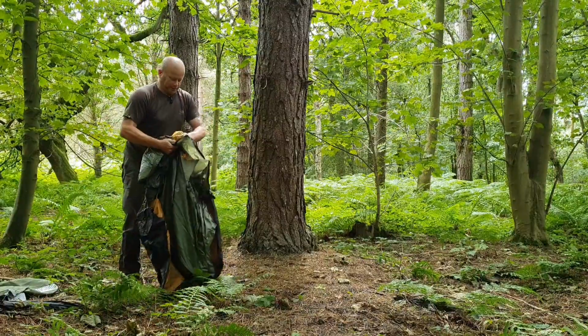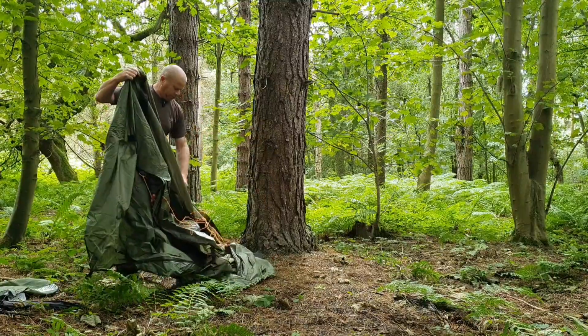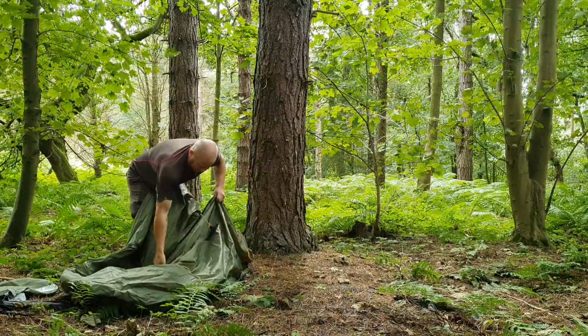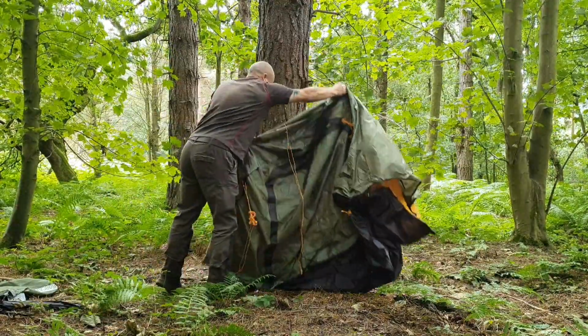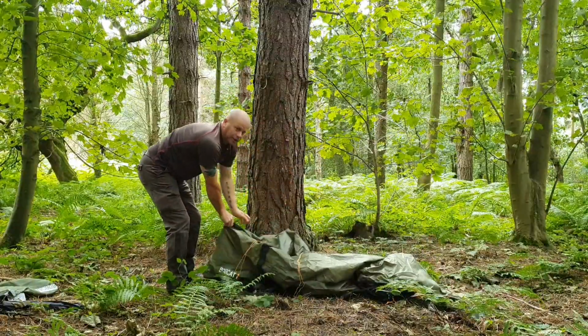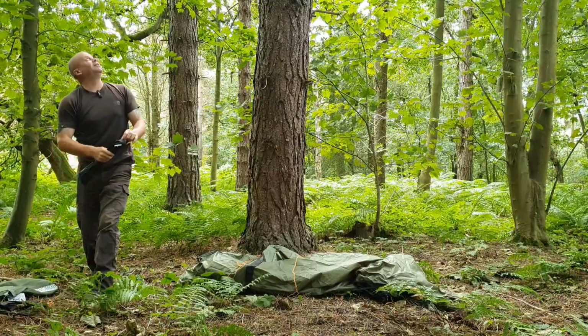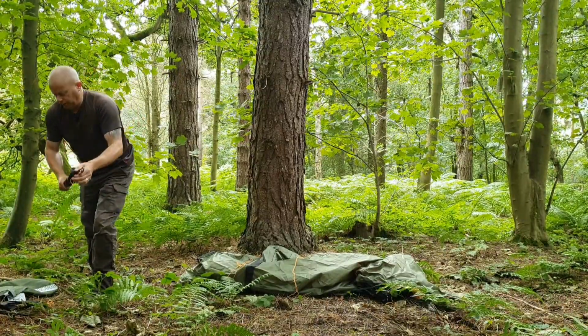When I set this up last time, I did leave the inner inside, so we'll see if we can set it up with the inner still attached. Some people said you can, and some people said it's a bit awkward, so we'll give it a go anyway. Good thing about this as well, it only has one pole, just one pole in the centre. So we'll give it a go, see what it looks like.